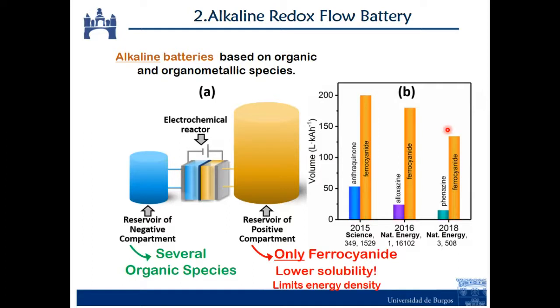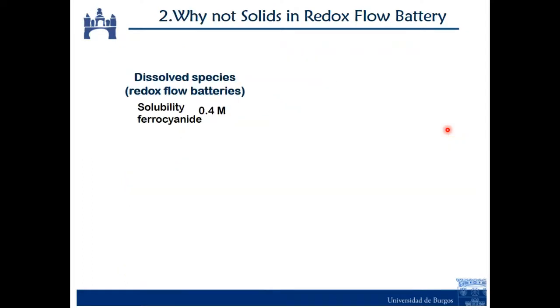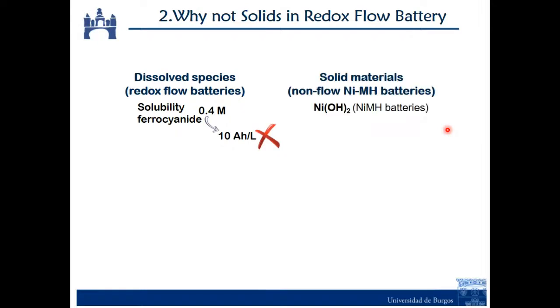So basically this means that if we want to address the issue of the low energy density in alkaline redox flow batteries, we need to address the positive compartment, not the negative compartment. As I mentioned, the solubility of ferrocyanide is the problem. It's around 0.4 molar in 1 molar KOH, which gives us 10 ampere hour per liter. On the other side, solid particles are able to store more charge per volume unit, as I mentioned before. For instance, nickel hydroxide, which is used for nickel metal hydride batteries, is able to store 2 orders of magnitude more charge per volume. So the question is, why don't we just use solid particles in a redox flow battery?